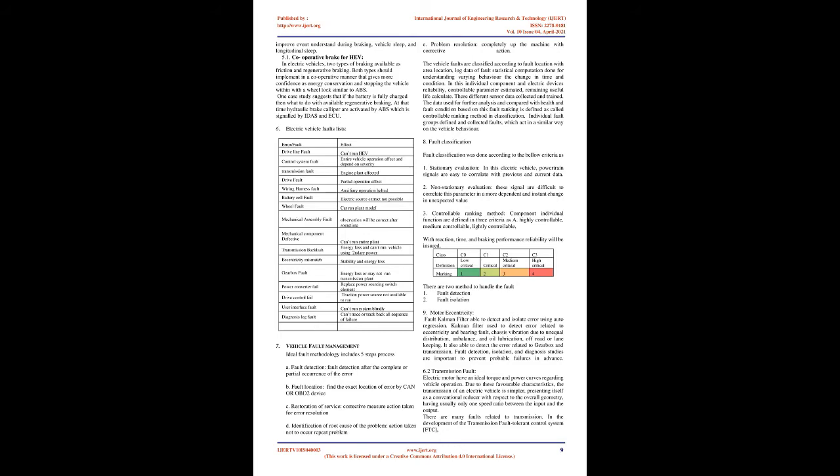6. Electric vehicle faults list. Error. Effect. Driveline fault. Can't run HEV. Control system fault. Entire vehicle operation affected depending on severity. Transmission fault. Engine plant affected. Drive fault.